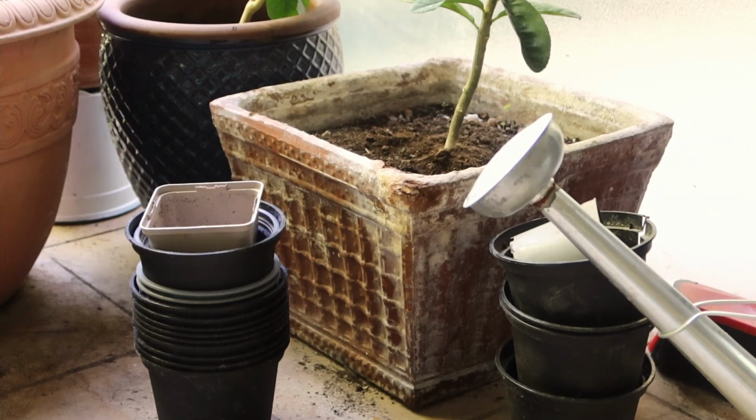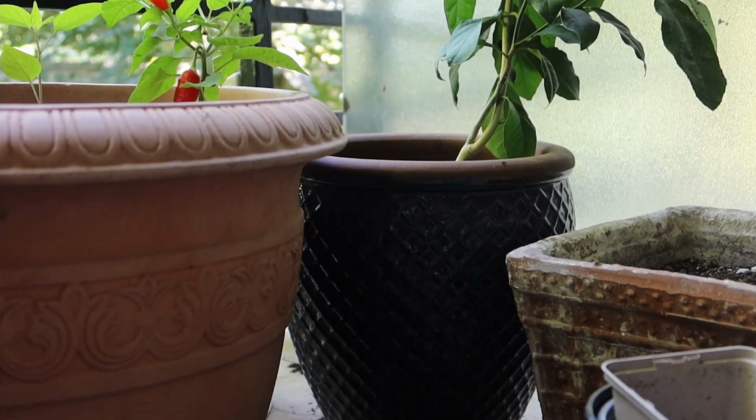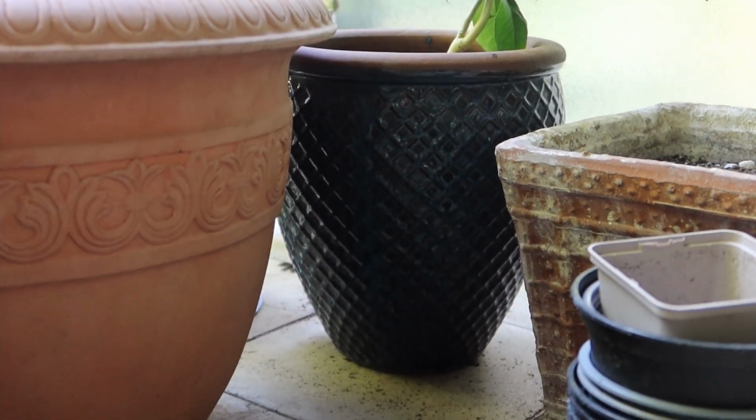And the terracotta pot of the citrus plant we actually found on the side of the road. It is so beautiful. It's very worn out, but I actually really like that look. And the other pot used to be my brother's pot where he had his citrus tree in, and his citrus tree is just so much bigger. He already upgraded his pot and he gifted me this one.